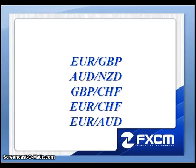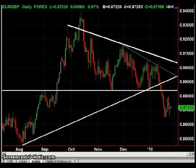So here are the 5 pairs that I will be discussing this evening: the Euro Pound, the Aussie Kiwi, the Pound Swiss, the Euro Swiss, as well as the Euro Aussie. So let's go ahead and pull up the charts. The first chart is the Euro Pound.